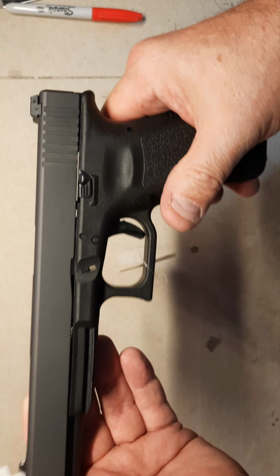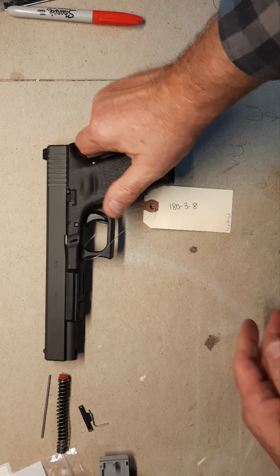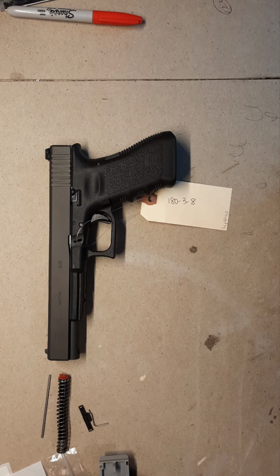Don't ask me about gens. Don't know anything about them. Don't know nothing about Glock. I'm not a Glock guy.